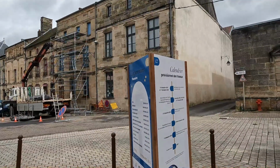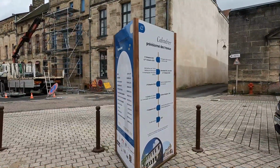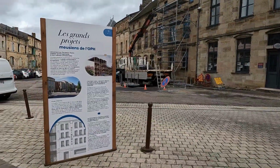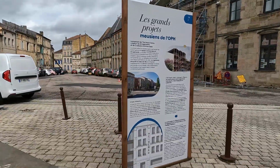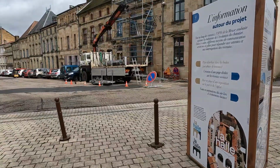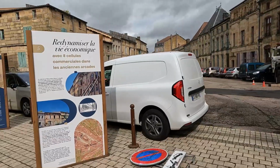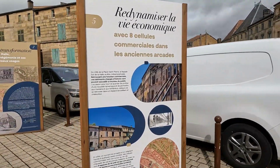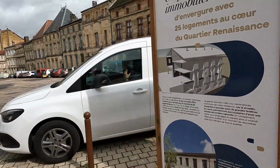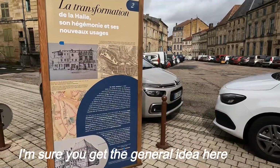Now we've been in quite a few places where it's all been looking pretty sad and run down, and you just wonder why nothing's happening. But here there is this new challenge, fundraising efforts, etc., to improve and renovate these buildings of great significance. And I just think that's absolutely marvellous. Obviously too much to read and write about, but that's such a good thing.